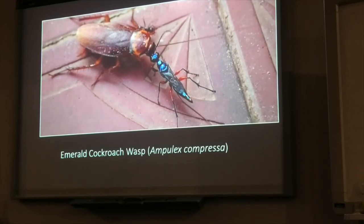She's not actually hunting them for herself, she's hunting them for her offspring. So when she finds a cockroach, she'll sting it twice. The first one is just like a general sting in the legs to stop it from running away. The second one goes into the brain, stops its fleeing and escaping response, and stops it reacting properly to danger. So it just kind of sits there and says, "Oh yeah, hi."